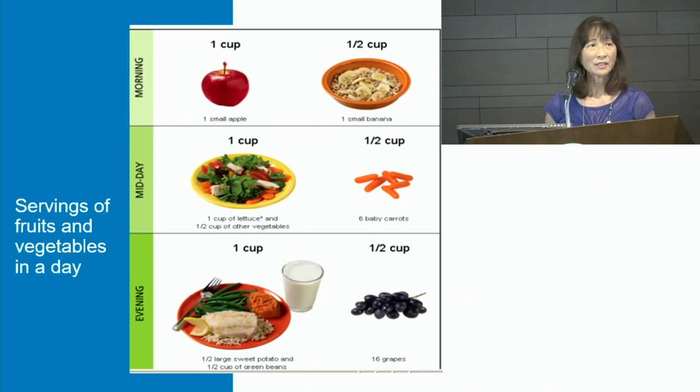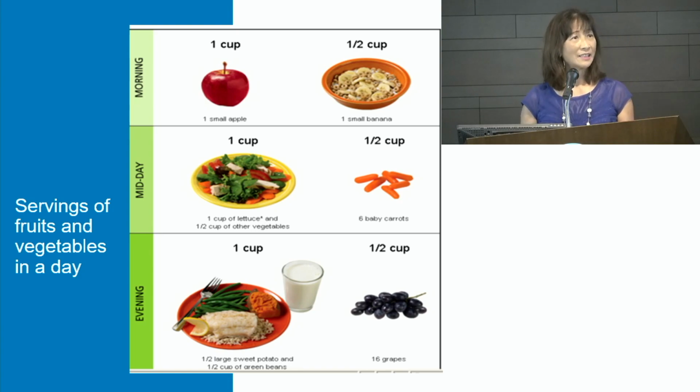Has anybody tracked fiber before at all? Okay. Is anybody looking at labels, fiber on the labels? Okay, just a couple. So most of us look at what? Calories, fat, sodium, but fiber is actually pretty important.